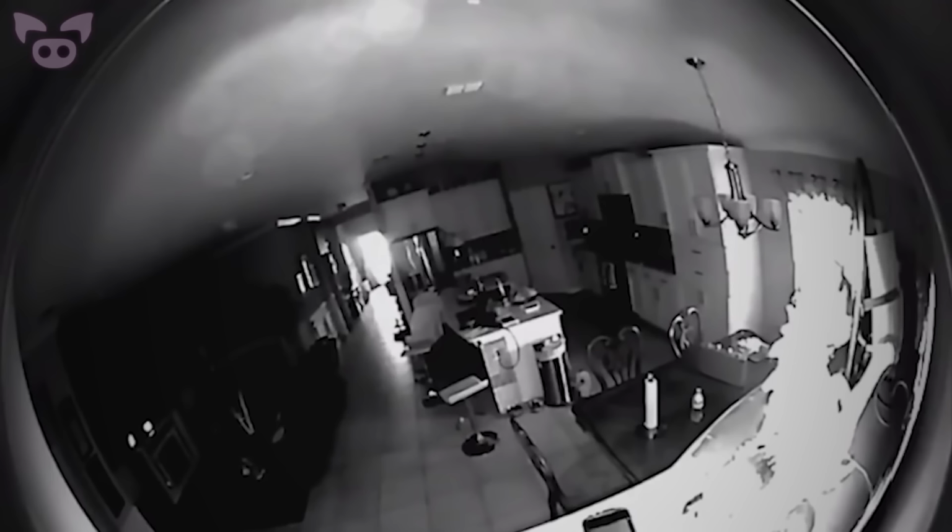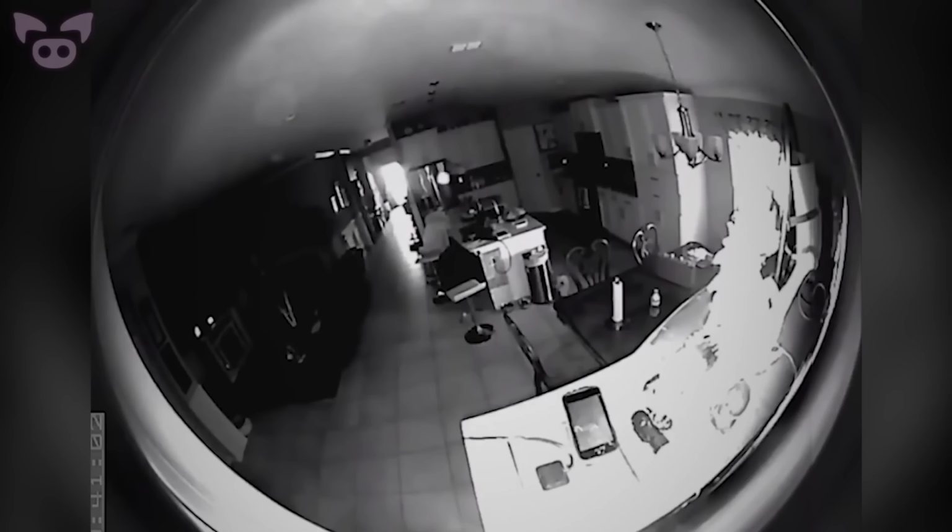As you can see, the miniature craft seems to disappear into the ceiling for a second or two before entering the room again. It then continues its sweep of the kitchen before the footage suddenly ends.